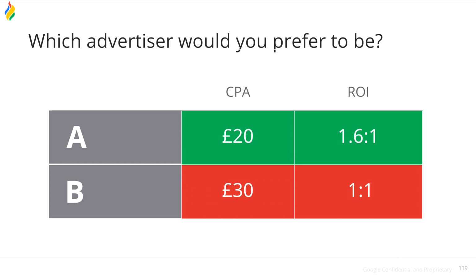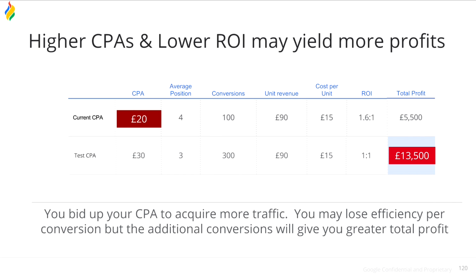Hands up for advertiser B. Okay, so pretty much 90% of you didn't fall into the trap. It really depends on what they're actually focusing on in their business.